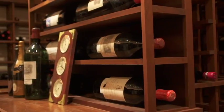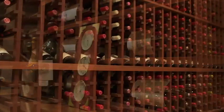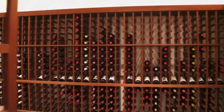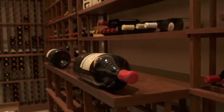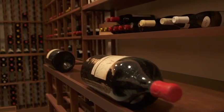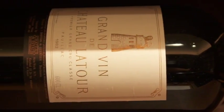We're right now just below the kitchen in the wine cellar. The climate and humidity are controlled. It can hold 5,000 bottles, and approximately 2,500 are in there now. There are a lot of old Bordeaux here from the 1950s, 60s, 70s, and 80s, the Grand Crus of Bordeaux. You've got a nice selection here.